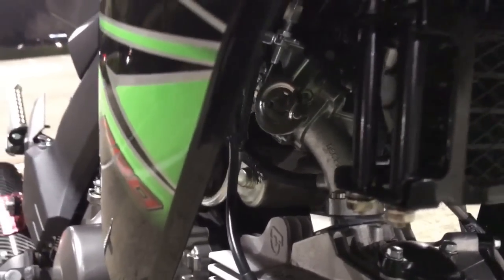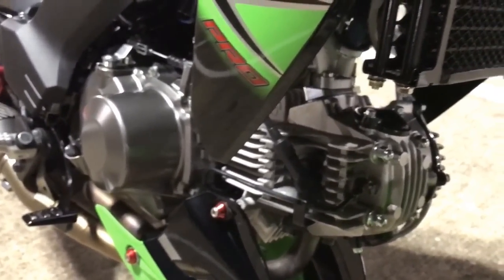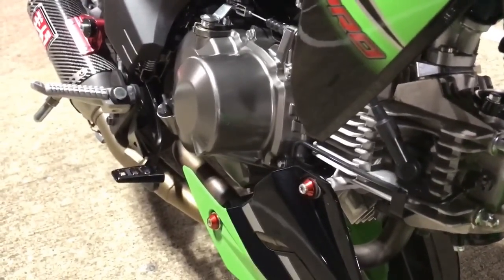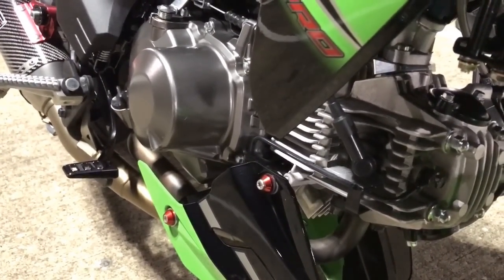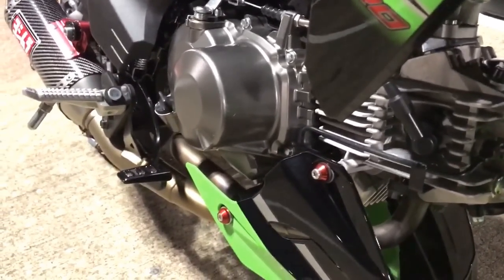Also, I have the bored out throttle body on here, Chimera ram air intake. I have a heavy duty performance clutch with stiffer Barnett springs, and I have a super oil pump on here and a lighter primary gear drive also on here.